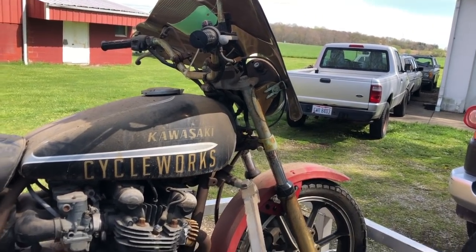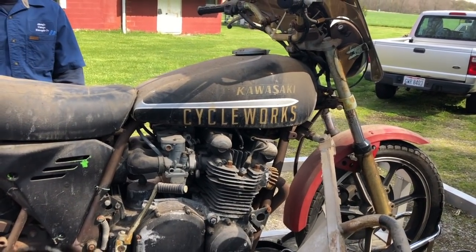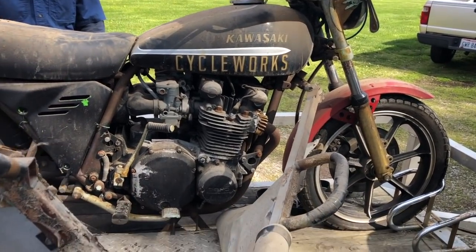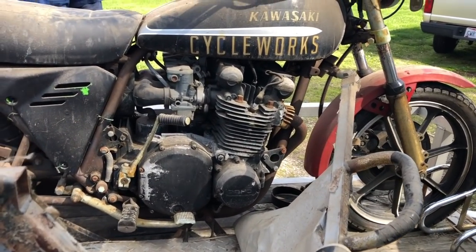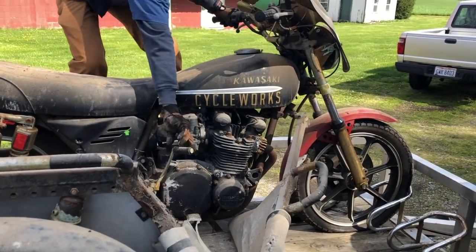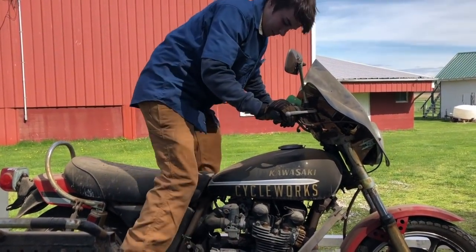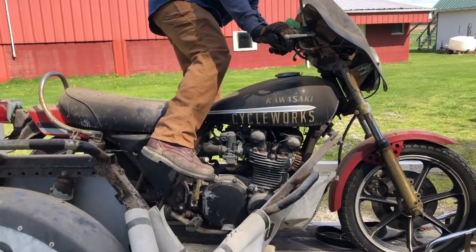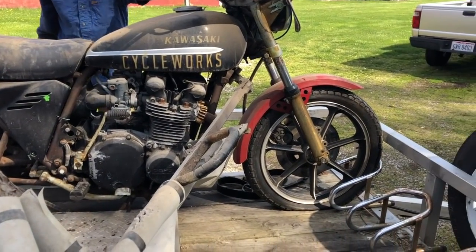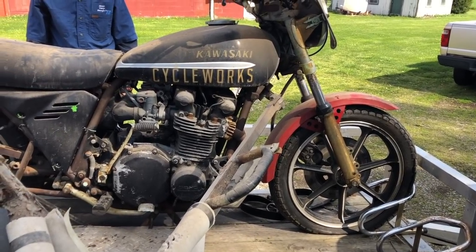But it's got the correct triple clamps on it for the Z1, and that's getting hard to find. And it's got busted cylinder head fins, or it looks like they ground them off. I'm not sure. Johnny, see if this thing turns over. We're gonna see if the motor turns over. If the motor turns over, then we're gonna get this motor running. I'll be darned. Motor turns over. So we're gonna get this motor running, and we're gonna offer the motor for sale. And then we're gonna put a Z1 motor in there.